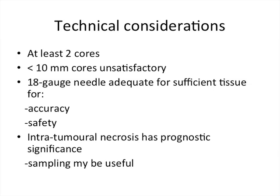With regard to tumor sampling, the optimal number of cores that should be taken and the optimal biopsy pattern that should be used has not been clearly defined and does require further research. Although no clinical practice guidelines are available, there is agreement that at least two good quality cores should be obtained in each case, and at least 10 millimeter cores are required for reliable analysis. There are indications that a larger needle size produces better diagnostic outcomes, but with a larger needle size comes a potential for the increased risk of bleeding. An 18-gauge needle is now considered the current standard, allowing for sufficient tissue for diagnostic accuracy with appropriate safety.